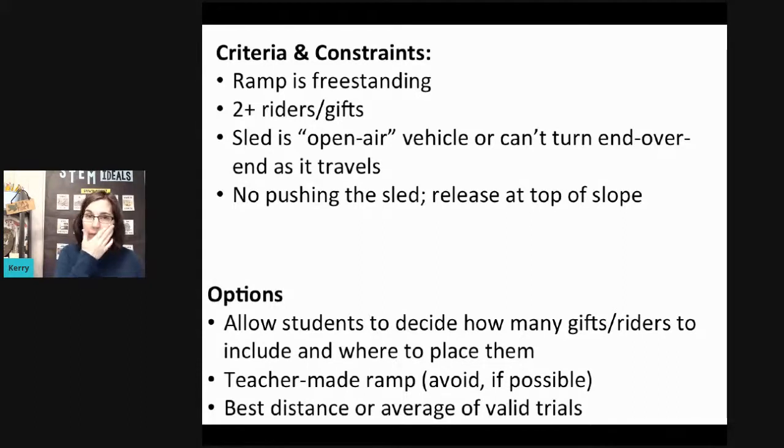I'm not a huge fan of that for most grades. Again, you make the decision. You know your kids best, but I think what's super valuable in this challenge is that combination and testing a variety of different angles and seeing what happens when you change those angles. So I am a big fan of letting kids design their own slopes and do some different tests to see, is the sharper angle really better?